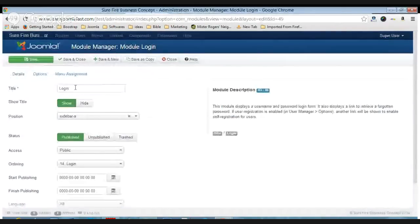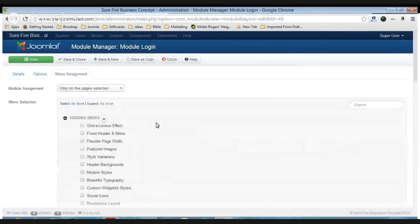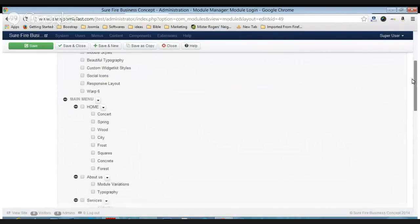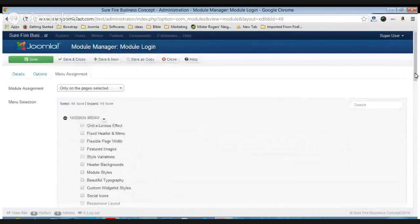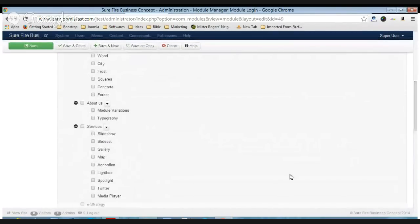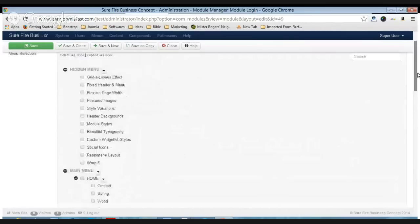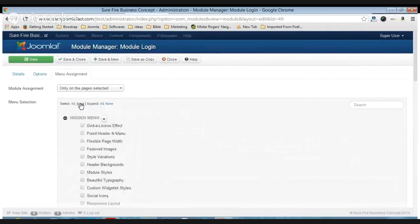So I click on that login, and you go to menu assignment. You have to choose where you want that particular module to show. In the menu assignment, you can pick and choose. If you want it to show up on certain pages, you can do that. So I just click where it says select none. That means right now it's not showing up on any page at all.